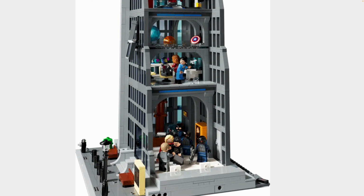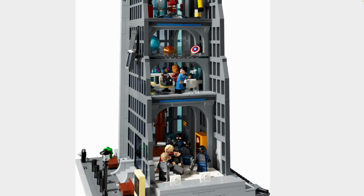That's the one I was trying to think of. I don't like Thor's hair, but I guess we'll talk about that when we get to the minifigures. So yeah, this is the scene with Tony and Alexander Pierce. That looks excellent. I like the little vending machine in the lobby. The lobby looks great.